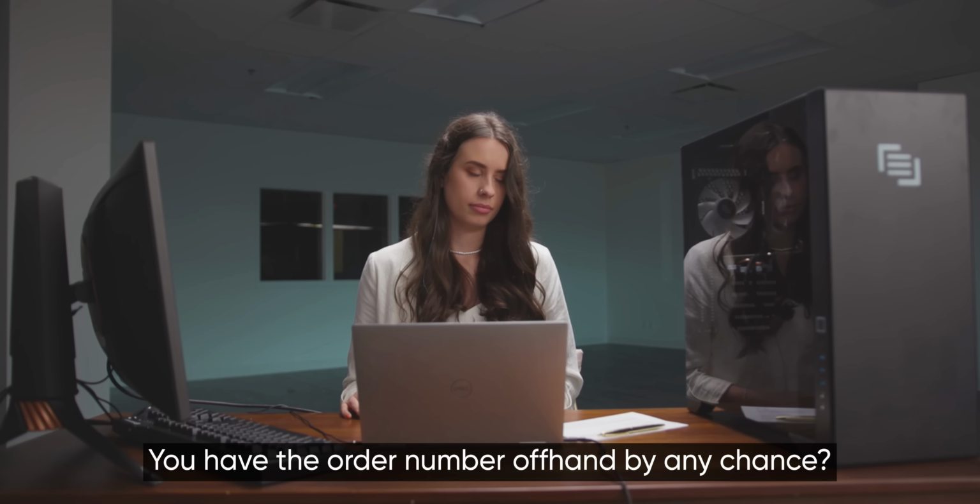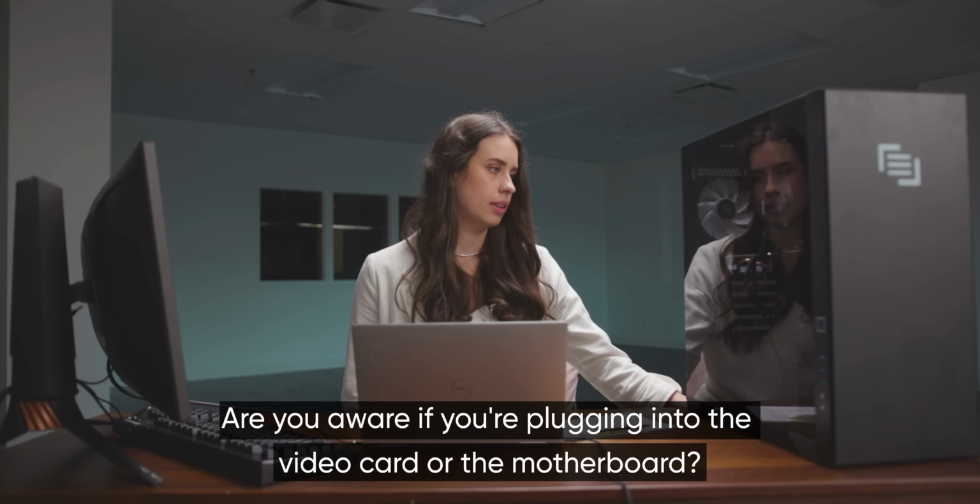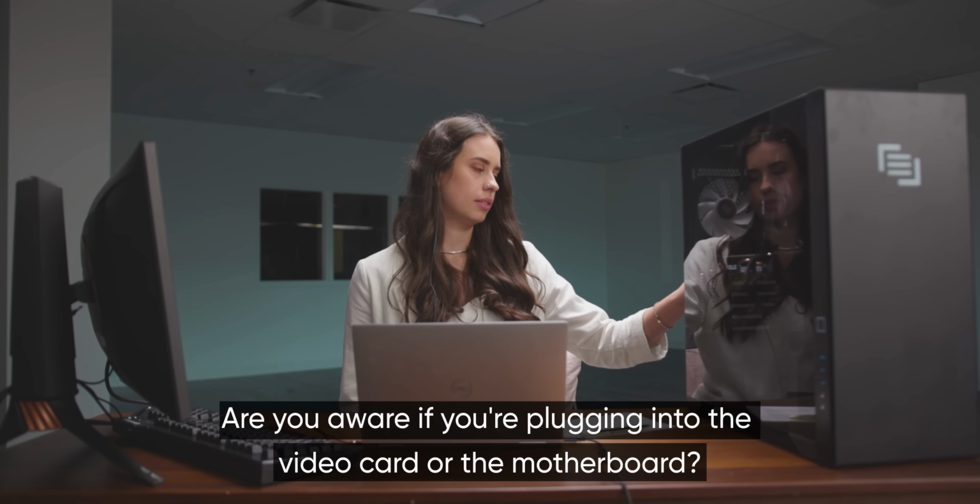The order number offhand, by any chance? Yes. Thank you for asking. Check that order number, figure out what PC it is. Are you aware if you're plugging into the video card or the motherboard? He's probing. He would have given us more guidance. Are you savvy, are you not? Yeah. That's a fair question. And he wasn't rude about it.